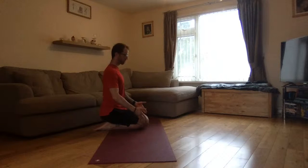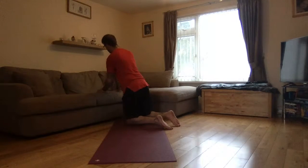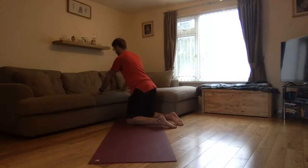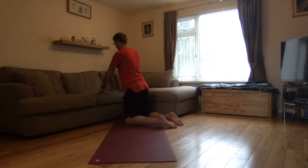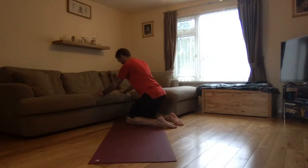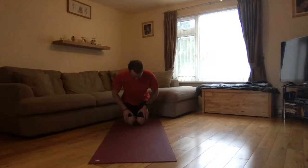Okay, now if you struggle getting in this position, you're gonna hold on to an edge. Okay, you're gonna slowly sink down, take it as far as you can, and then come back up. Okay, so slowly come down as far as you can, then come back up. What that's gonna do is slowly edge your way into this stretch. And over time, you'll be more and more comfortable sitting in this stretch, okay?